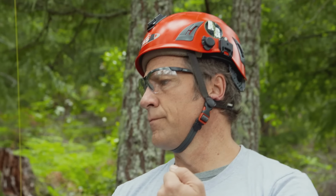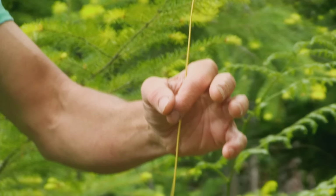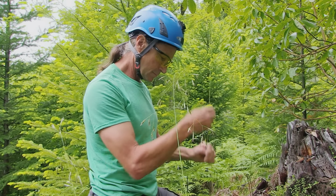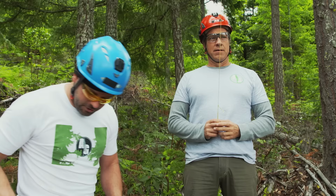We're gonna pull that back over. And then with that string, we can install our climb line. It takes several passes until it's strong enough to hold the safety rope. Cool, you're clear to pull it back. And it works like a charm. Unless the line gets snagged or something. Watch this.